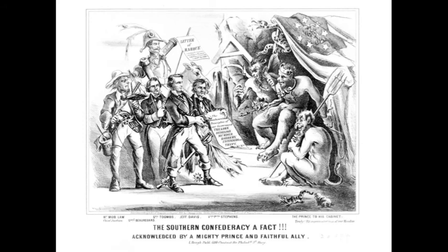But now the North is starting to get a little ticked off as the states from the South, there's this drumbeat of secession as one state after another announces joining the Confederacy. This is a very angry cartoon published in Philadelphia, The Southern Confederacy a Fact, acknowledged by a mighty prince and faithful ally. So here we have Jefferson Davis wearing saber and spur, and Vice President Alexander Stephens next to him holding the list that says the fundamental principles of our government, including treason, rebellion, murder, robbery, incendiarism, and theft.